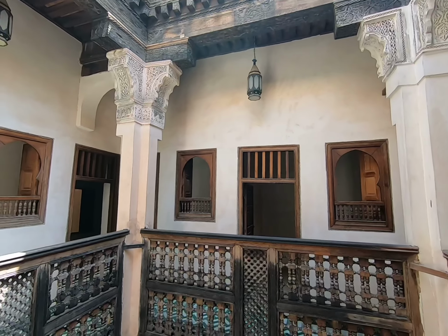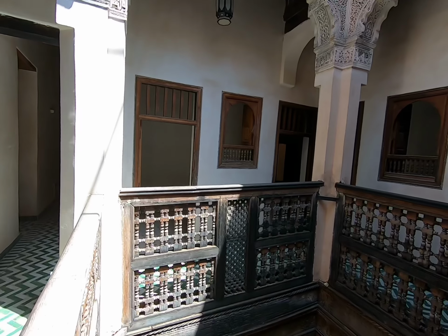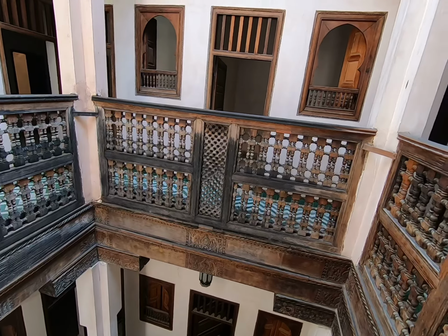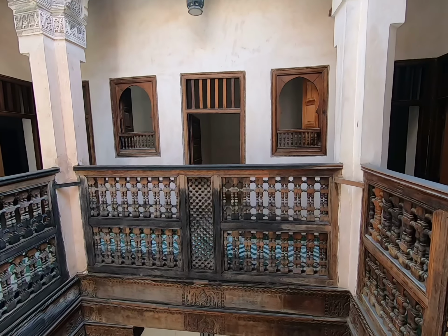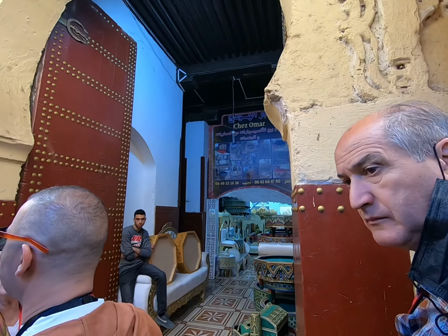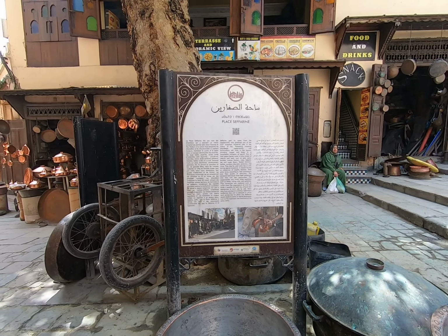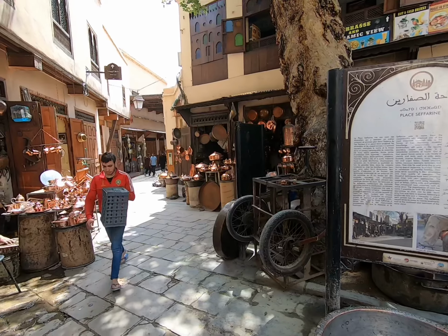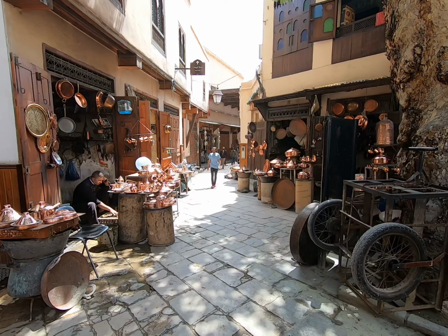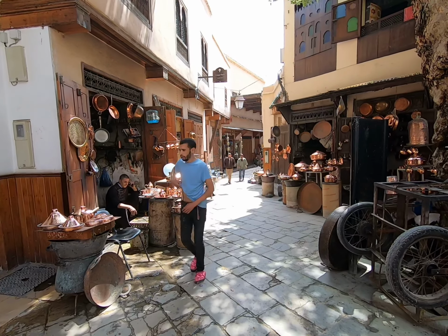It is the smaller area with tiny little rooms tucked all the way around it. Incredible. 1,000 years old. Oh, for the marriage, yes. Transport the bride from the father's house. All the coppersmiths, boiler makers, they all craft their products here and have done for hundreds of years.